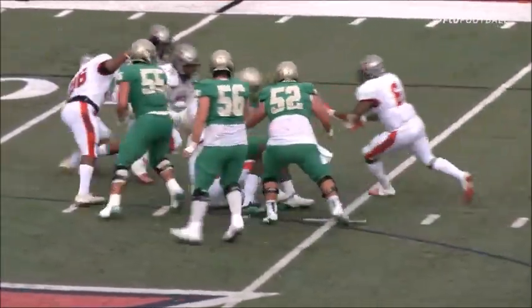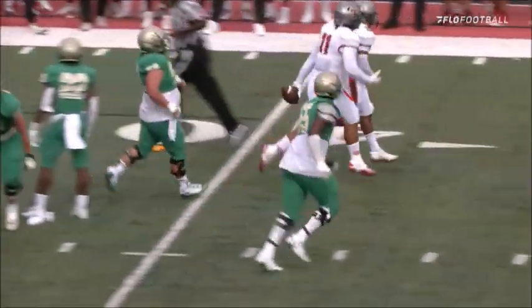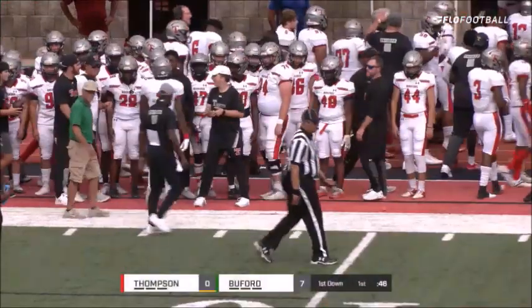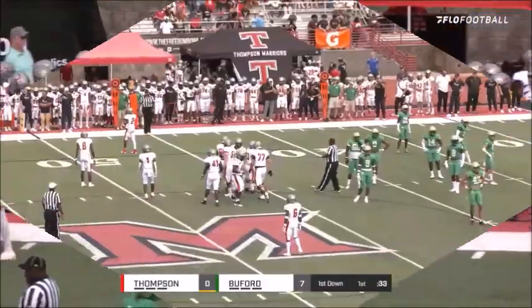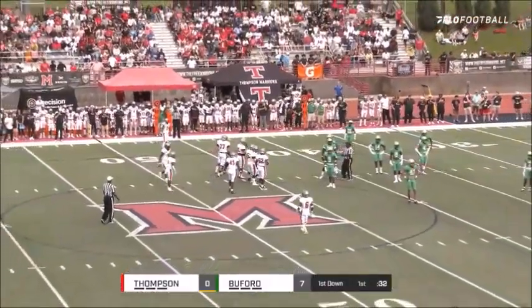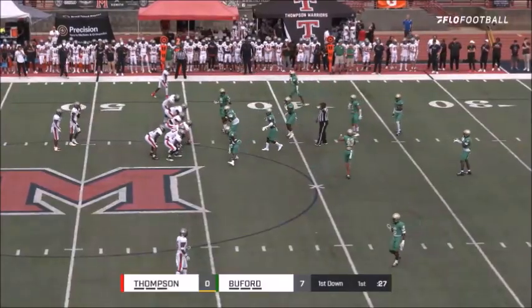And in my opinion, it's 4-down territory right here. From here on out, we're going for it on 4th down. Got to take advantage of this opportunity. This is an extra possession in this game that they were not counting on early in this game, so they got to take advantage of it right here. Second and long.